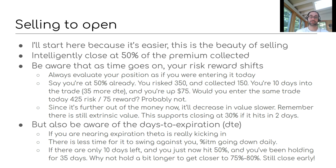But you're 10 days into your trade. It was a 45-day entry, which is what most people recommend, and what I recommend. So you've got 35 more days before your position expires, and you're already up $75. Would you enter that same trade today with a 425 risk for a $75 reward? It's very, very doubtful. That's way too little reward for your risk.